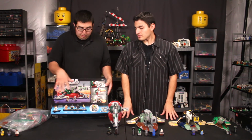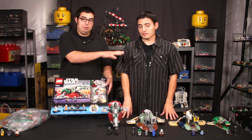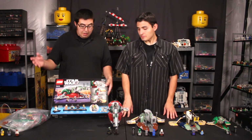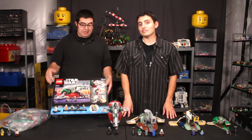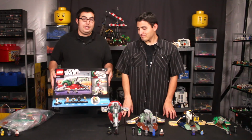And then just overall, a quick comparison of the boxes. It's actually set in a scene, unlike the more childish box before. But the coolest part about this set is it's got the original Slave I in the box included with this set.